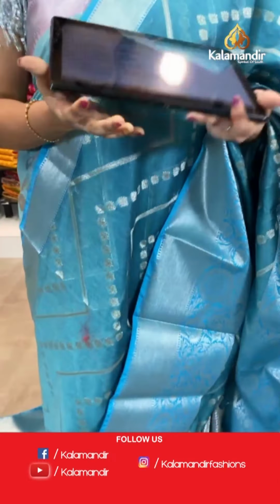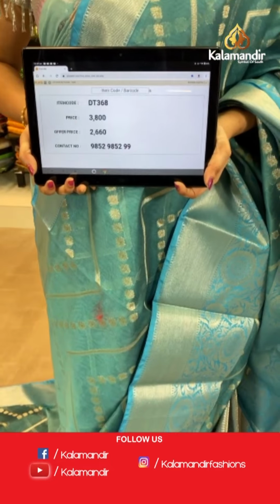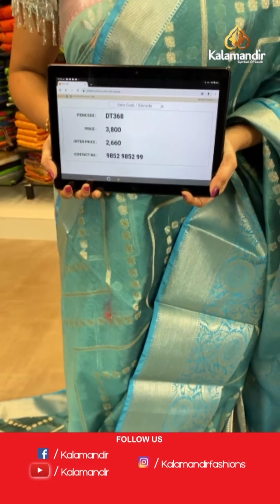Pricing details. Saree code is DT368, actual price 3,800, offer price 2,660 rupees only.